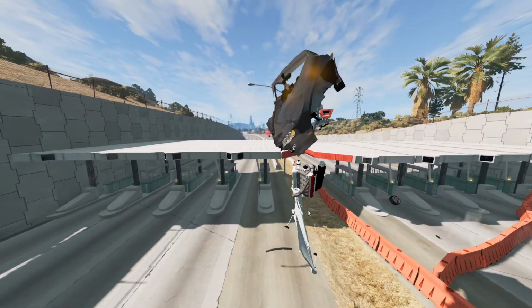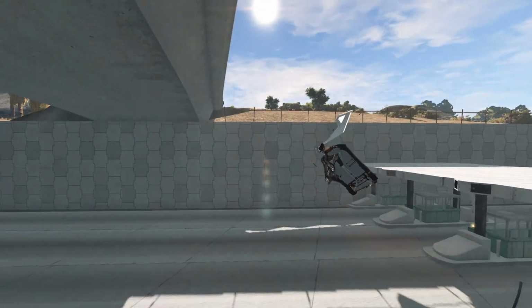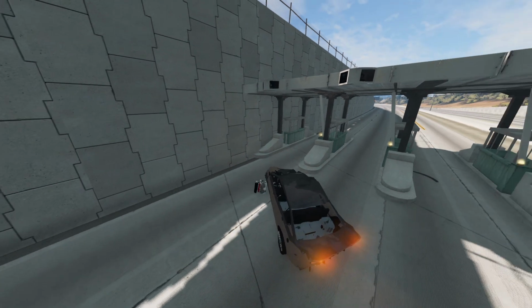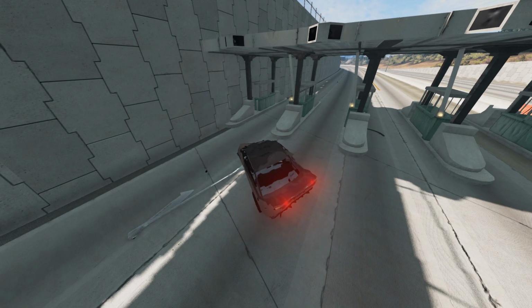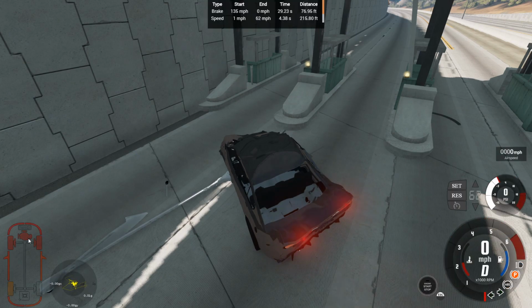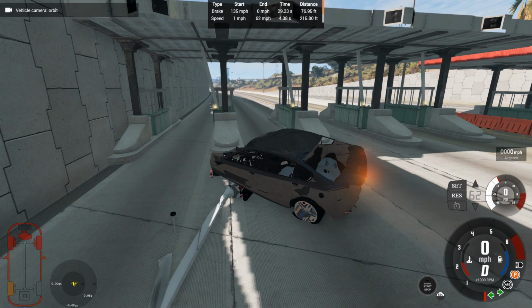What the hell is this? It's just separated from the vehicle, and it's still doing loop-de-loops around the vehicle. Hazards have gone off because impact detected, stopping car, and well, just like that, we killed the engine. So we went up to 180 miles an hour, just 40 miles an hour shy of reaching the actual top speed.